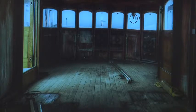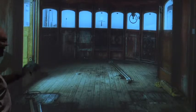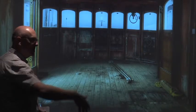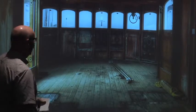Right, this is the lovely bridge, unfortunately, stripped bare of all the equipment. We've still got the windows. These were saved. They haven't been reused. They've got electric ones now, and ones where the blinds are within the glass themselves.